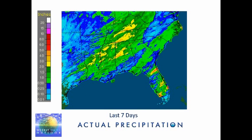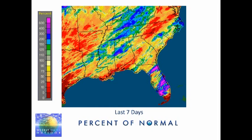But let's start off by looking at the last 7 days' actual rainfall. Some of the areas in yellow are experiencing rain from the current system, but for the most part, it's been pretty dry last week across most of southern Alabama, across most of Georgia and the Carolinas. Some isolated thunderstorms in Florida indicated by those streaks of red.